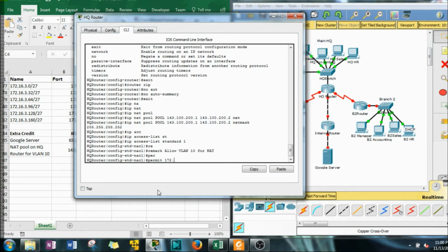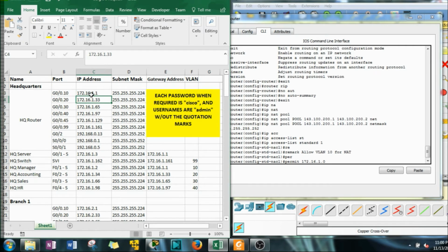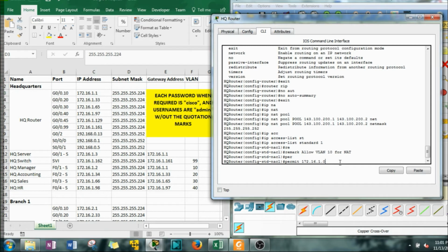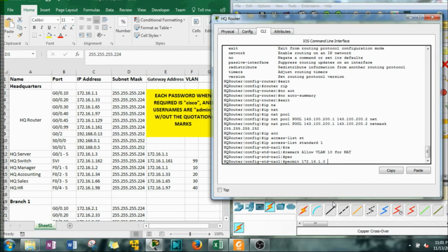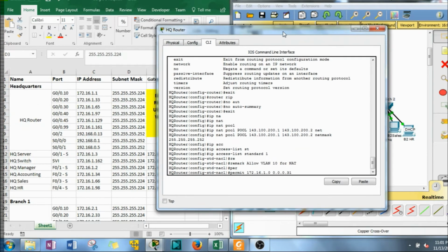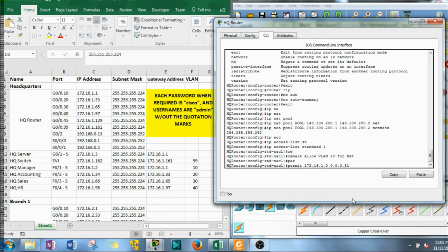So we're going to permit 172.16.1.0. That's the network that VLAN 10 is attached to. So now we have to give a wildcard mask. A wildcard mask is basically the subnet mask subtracted from 255.255.255.255 in all of the octets. So whatever you have left over is the wildcard mask. In this case, you end up with 0 for the first octet, 0 for the second octet, 0 for the third, and then the last octet you're going to get a 31. That tells this router that anybody from this network and this network only is going to be allowed for network address translation. Now that's important because the HQ server is also going to be on that VLAN 10. Enter.